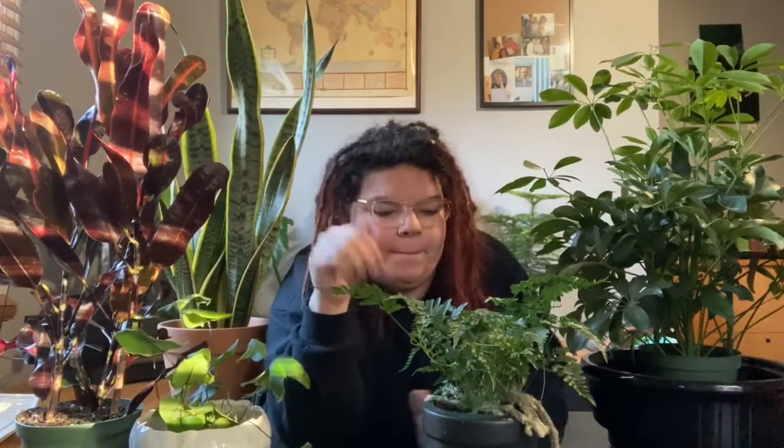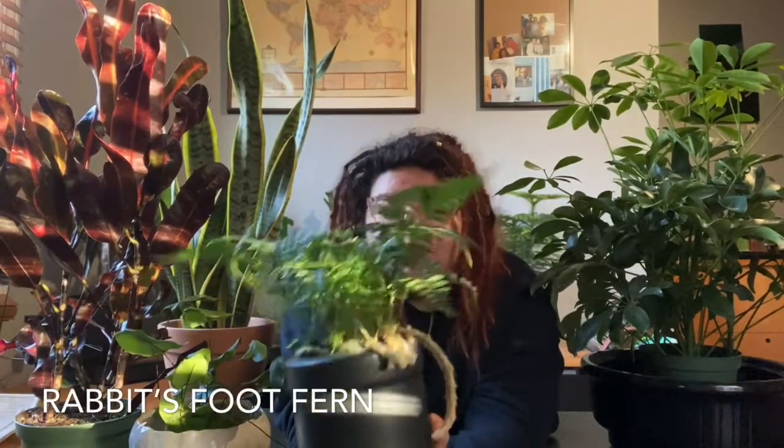So the next one is my rabbit's foot fern. I've wanted a rabbit's foot fern for the longest time, but I wasn't really sure how I was gonna be able to take care of it. So now with me having my humidifier, this is definitely gonna be in my kitchen. One of our friends came in and was like, it's an oasis. So I'm gonna put her in my oasis in the kitchen.